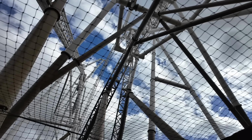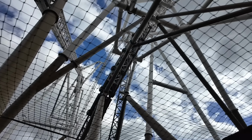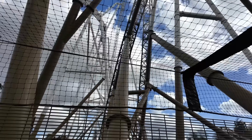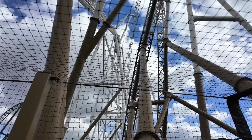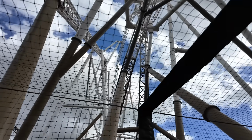I do love standing under Hyperia, just looking up at the ride. Yeah, shame you have got the nets there, but it is for your safety, just in case anything did fly out. Obviously the queue line is directly underneath. But you still get some awesome views. It's not the easiest to film with the nets being there.